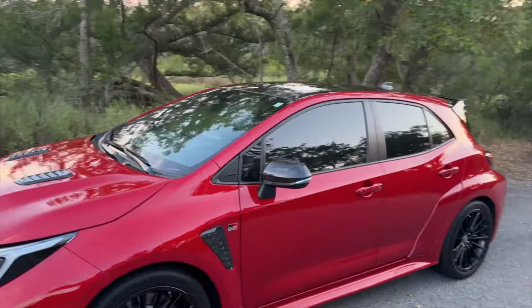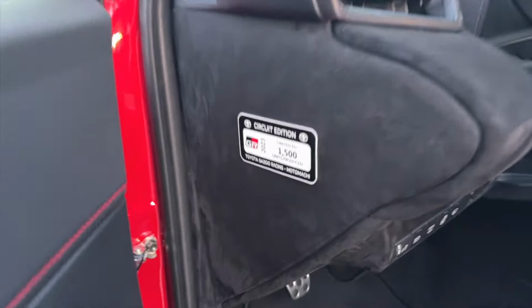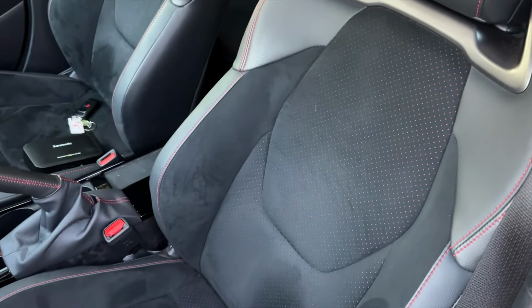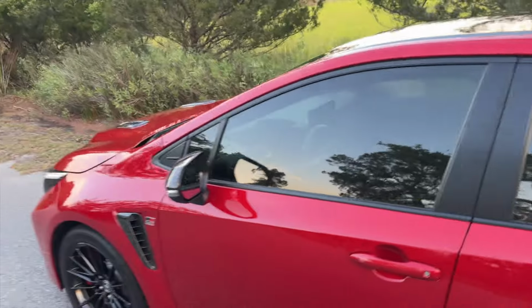And the reason I have that on my car is because this is actually the Circuit Edition. So I'll show you guys one of the coolest things about this car is it's a 1 of 1500 model. So right there, it says 1 of 1500 for the 2023 year with the Circuit Edition. And what's super nice is you do get these nicer leather seats with the Alcantara stitching on them. I think it just looks really good. And overall, I think the Circuit Edition is just the way to go.